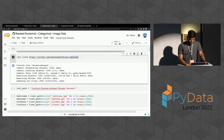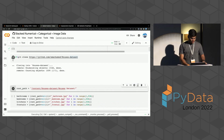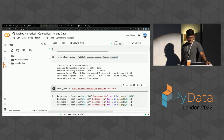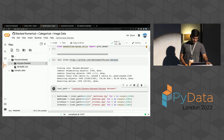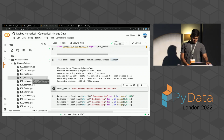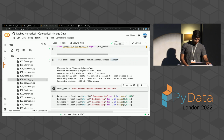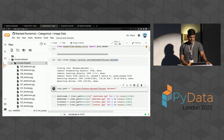Okay. Now, this is the step which will help us get the data set. Let's quickly run this. It's going to download the data set. For me, it's there because it's just reconnected my kernel. And here is the data set. The folder is large, so you might have to double click on this, and you see this. So you have 4 images of the house 100, 4 images of the house 101, and so on and so forth for all the 535 houses that we have.